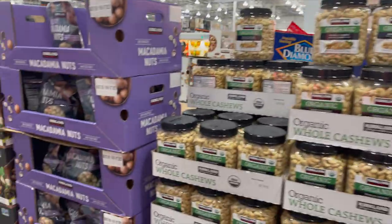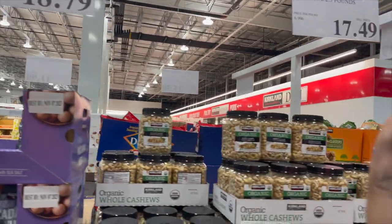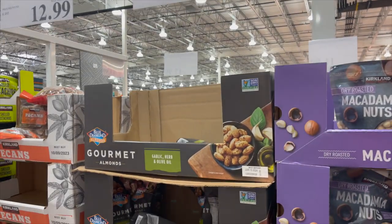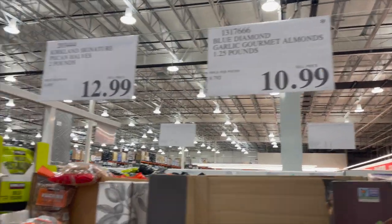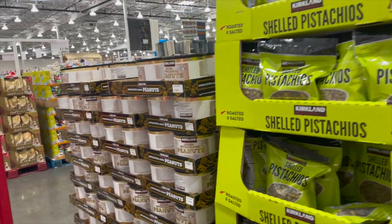If you're interested in nuts, they have a lot of variety. They have macadamia nuts, cashews, some gourmet almonds. Ooh. And they're actually a pretty good price. I get my walnuts here for my cookies.